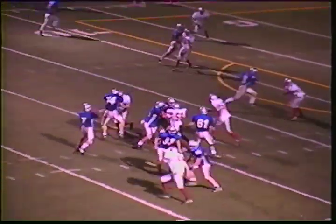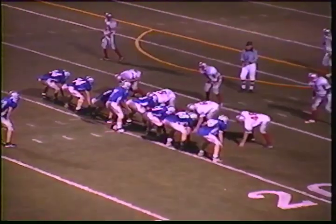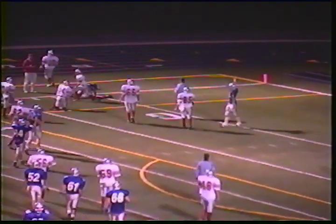Snap. Balker looking to his left, throws over the middle, underthrow, 12 yards. They don't need the touchdown, but they need the first. 4 receivers set again. Balker rolls to the left, throws, has a man caught by Shum, gets to the goal line and not quite in. Just to the 1 yard line.